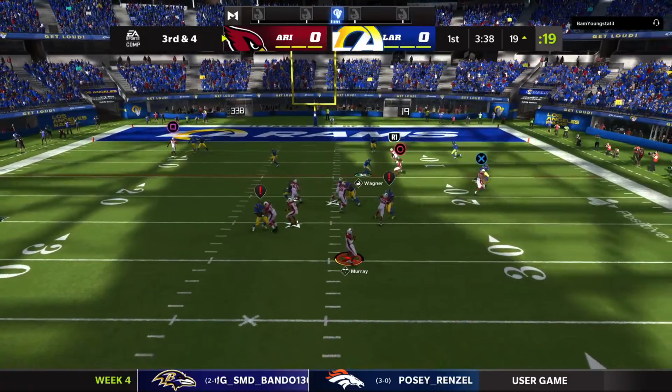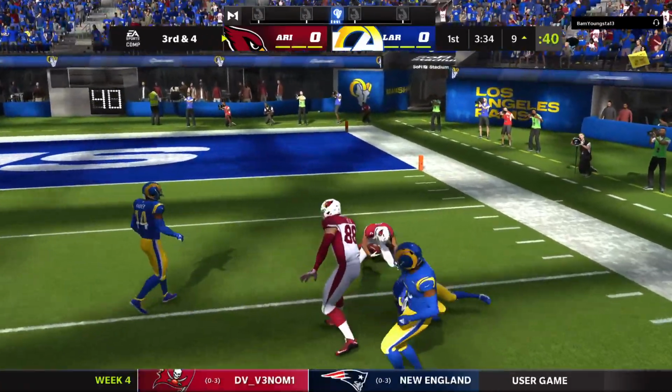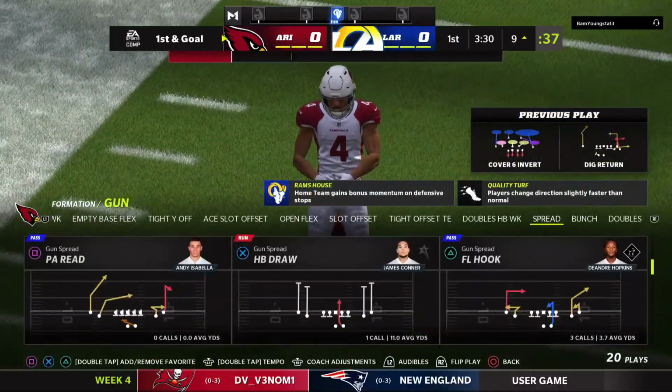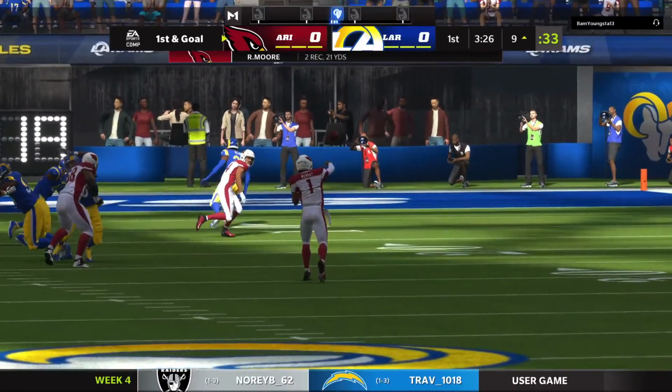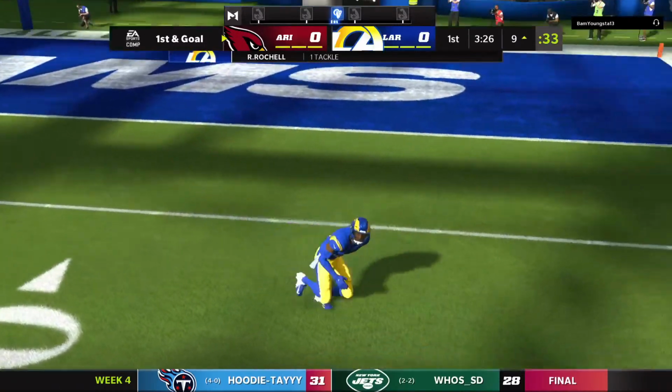From the gun, Murray. To the right side, and he's got more complete. And the Cardinals are going to have first and goal as they try to finish off this drive with 6 points. His passing's been on point on this drive, hasn't it? Been very accurate, gotten the ball downfield, gained nice chunks of yardage.